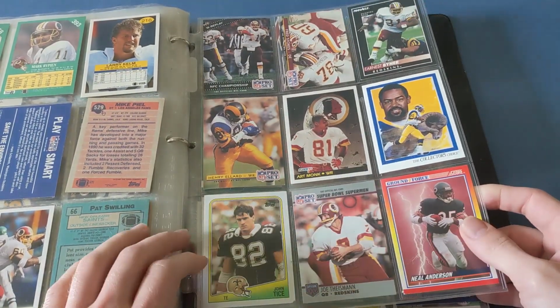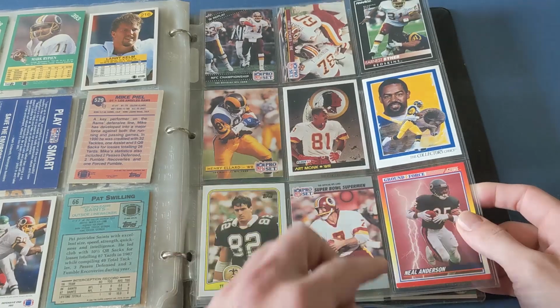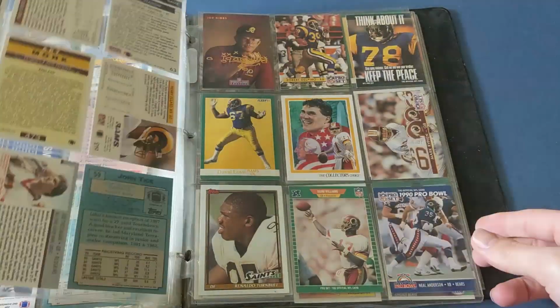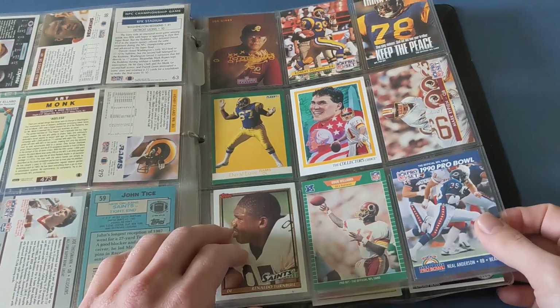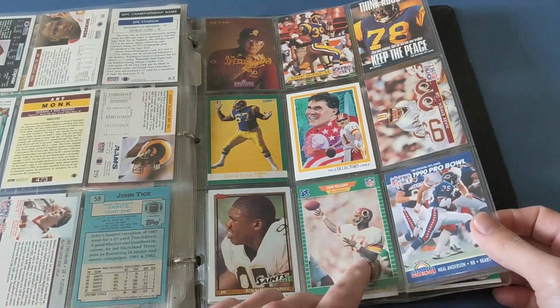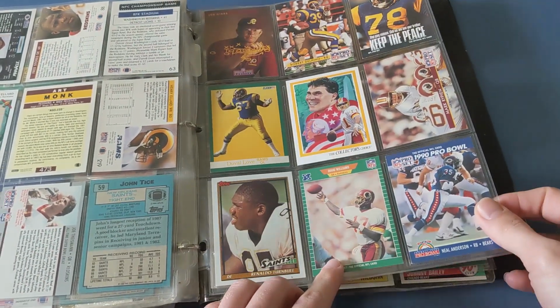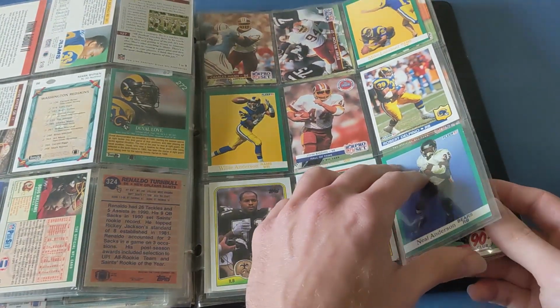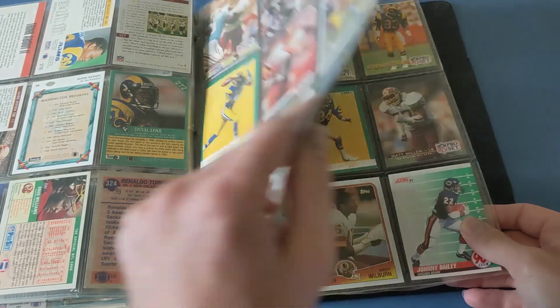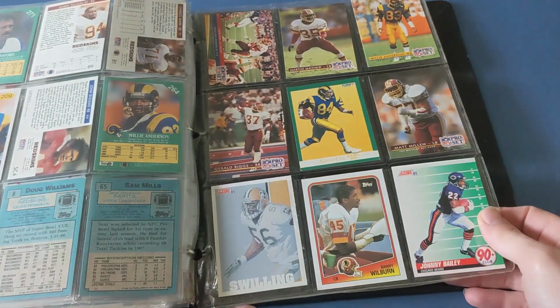That's cool, Art Monk card. And they were still the Redskins and not the stupid Commanders. What a stupid name. Hopefully they get rid of Dan Snyder as an owner. Doug Williams, first Black quarterback to win a Super Bowl. John Riggins.